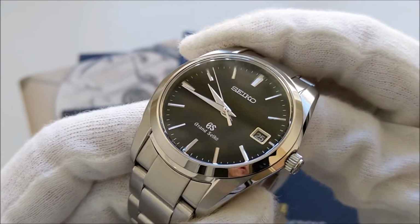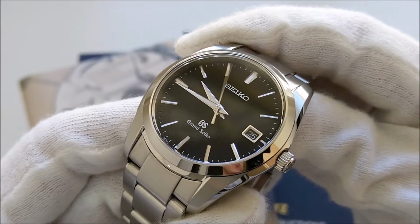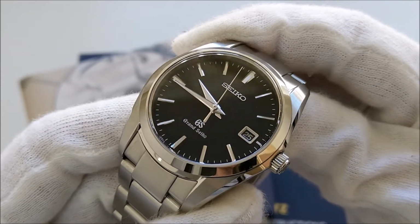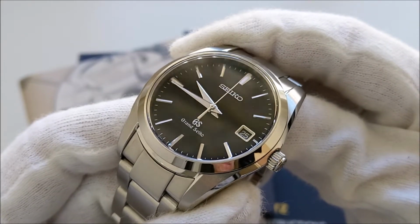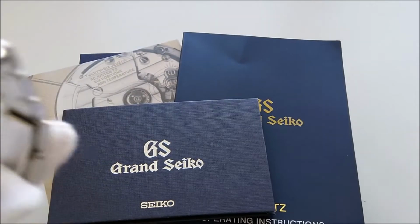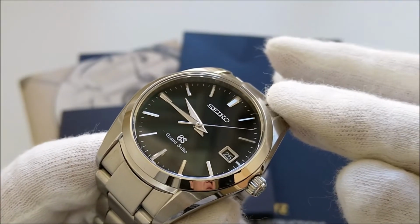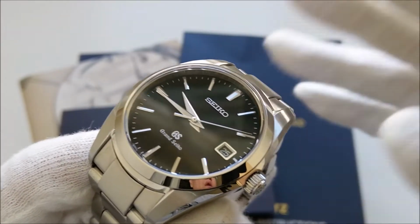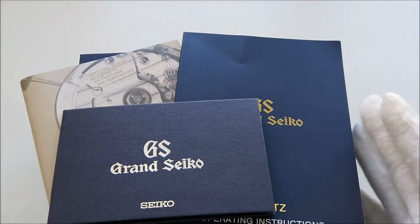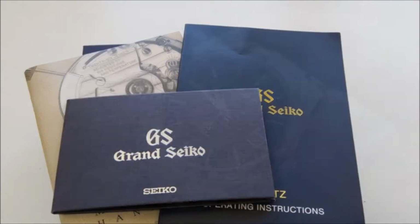In today's video, we are going to take a look at this Grand Seiko SBGX061 with a 9F62 quartz movement. The format of today's video is going to be slightly different from what I used to do. I'm going to talk about why I purchased this and maybe some info about the movement and all that. But at the same time, we're going to go through the box and packaging that the watch came with.